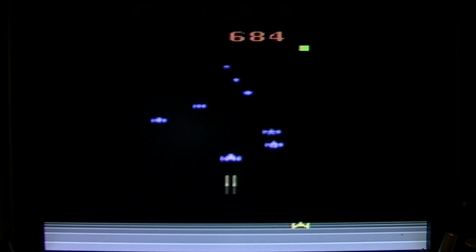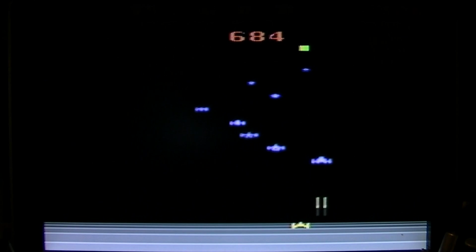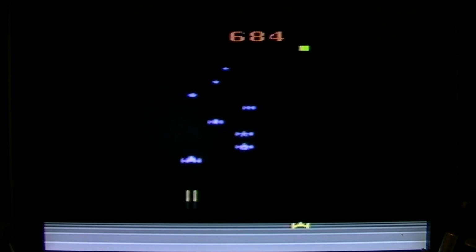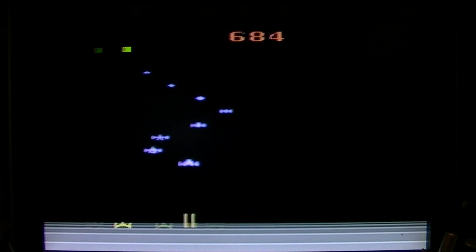If you want more information about this game, you can listen to the Atari 2600 Game by Game podcast, hosted by Ferg, episode number 27, where he talks about this game, and he also talks about Warp Lock, which I really don't care for, so that's not going to be a video.